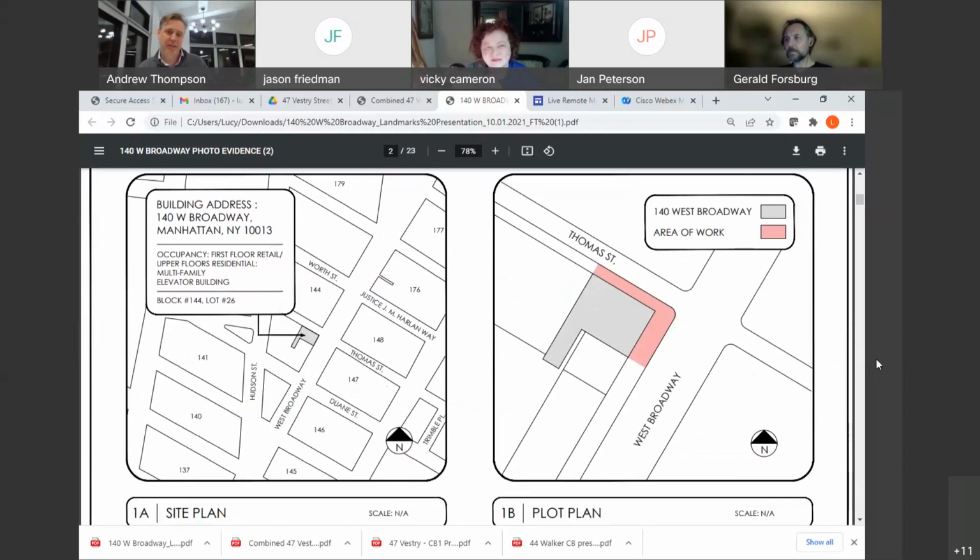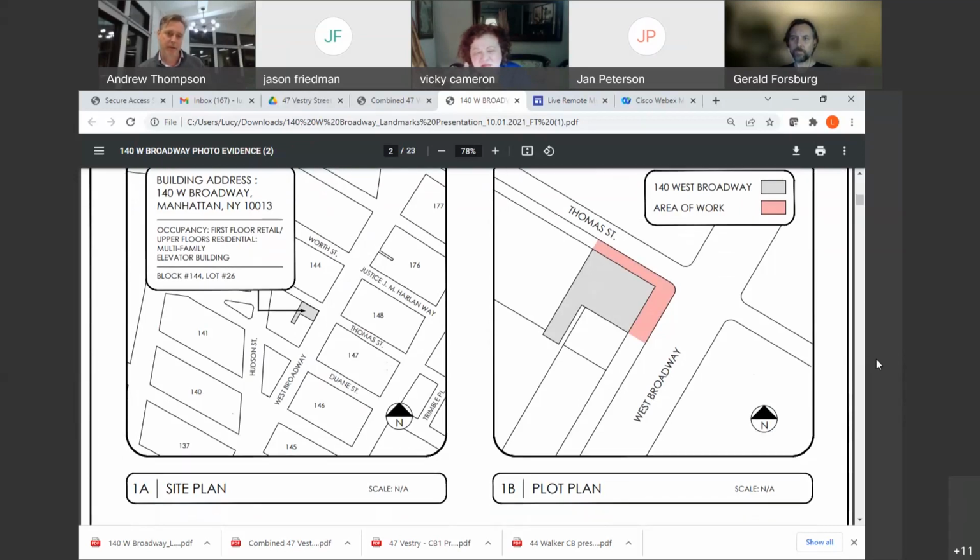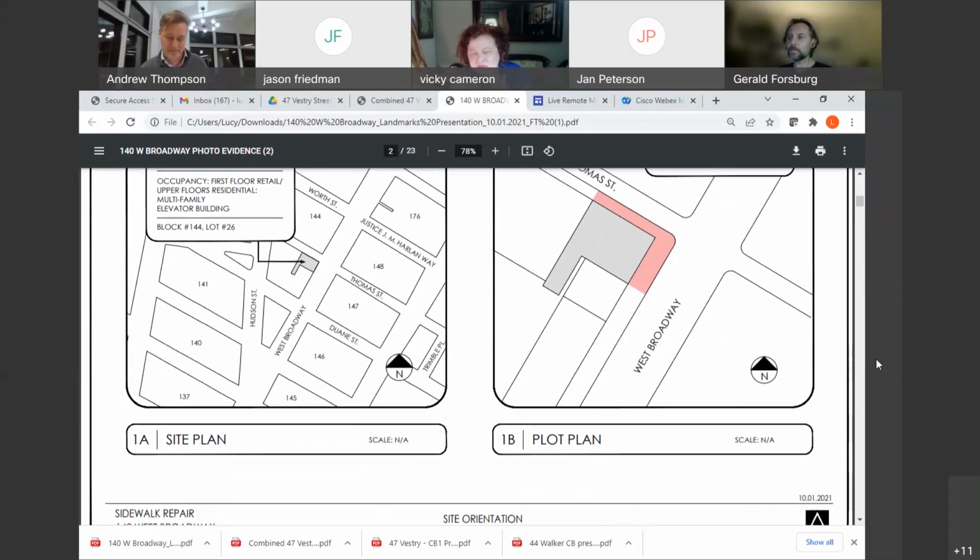So this building is on West Broadway and Thomas Street. It's on the southwest corner. And as you can see in the plot plan to the right there, the red indicates the area of the sidewalk that we're looking to renovate. Okay. And you go to the next picture, please.